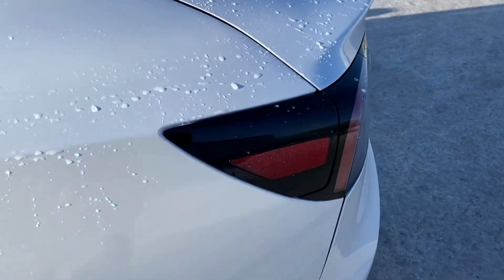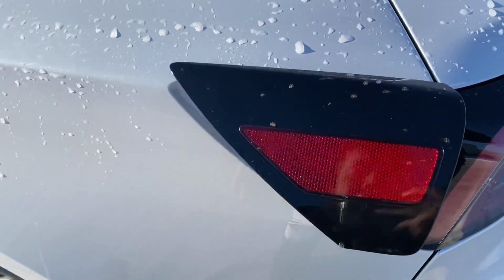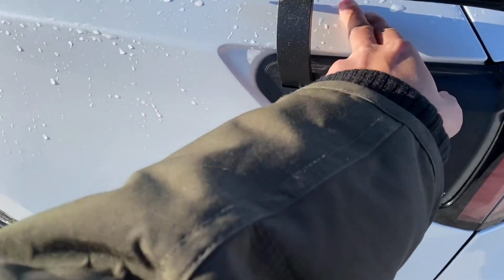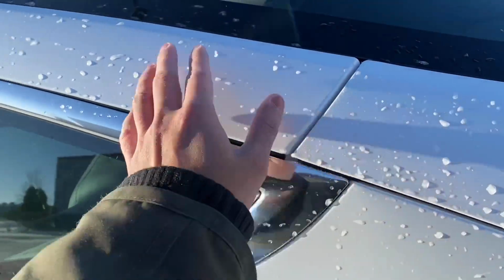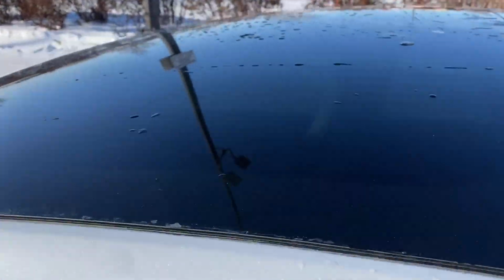The last thing is the charge port as well. So you can see, push it and it opens. So there's no ice buildup here, so it didn't get stuck. And you guys can see, if you don't wipe your car, this is what's gonna happen. Literally all the water droplets are gonna turn into ice as soon as you get out of the car wash.